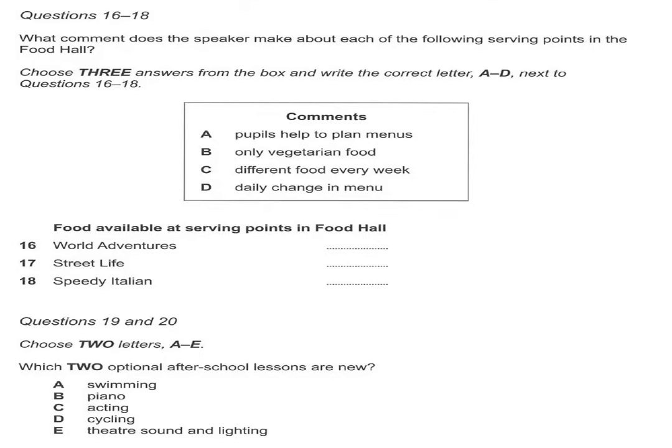Street life is also international, with food from 3 particular cultures. We'll ask pupils to make suggestions, so perhaps sometimes there'll be food from Thailand, Ethiopia and Mexico, and then one of them will be replaced by Jamaican food for a week or two. The Speedy Italian serving point will cater particularly for the many pupils who don't eat meat or fish. They can be sure that all the food served there is suitable for them. There'll be plenty of variety, so they shouldn't get bored with the food.